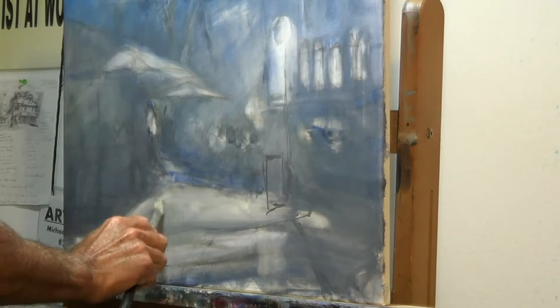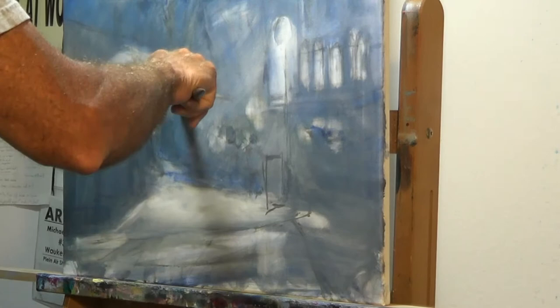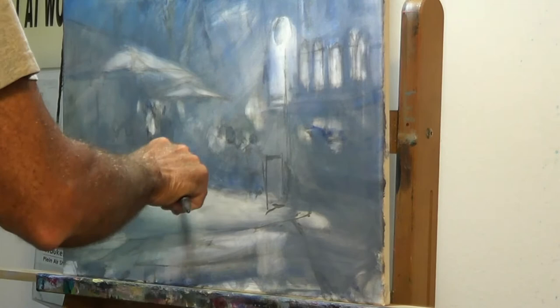So I'll be quiet here for a couple minutes and watch how it develops. In the end, I think it turned out pretty good. So enjoy, and I'll comment a little bit later in the painting.